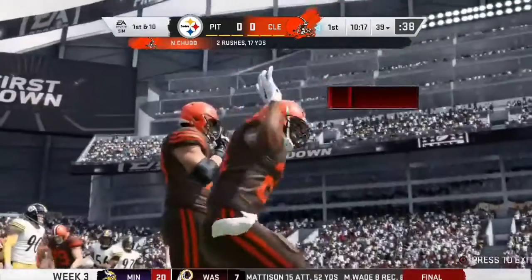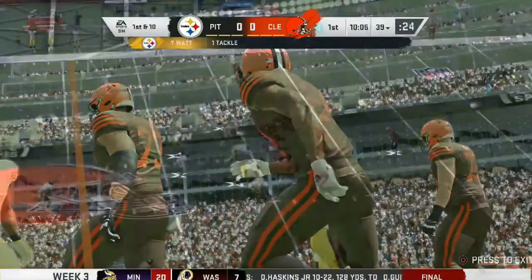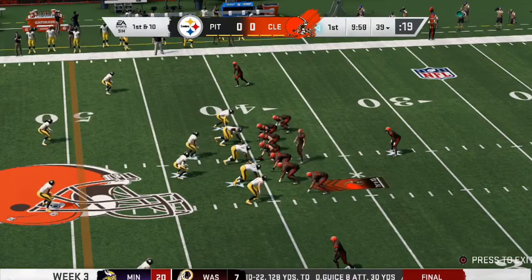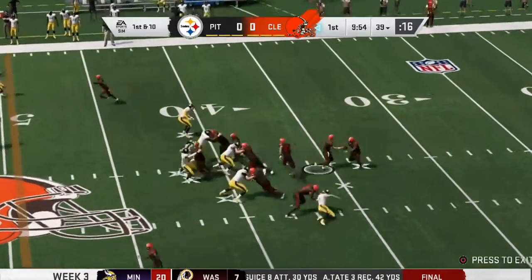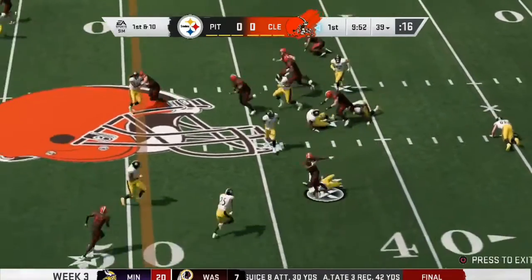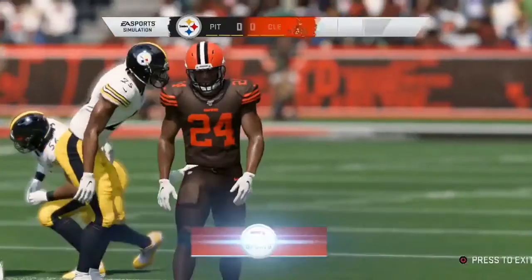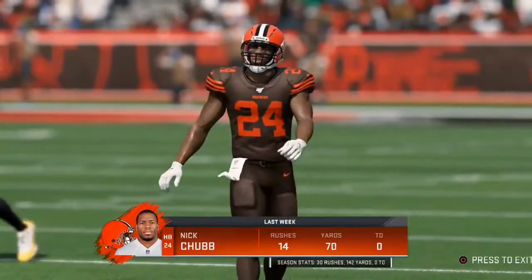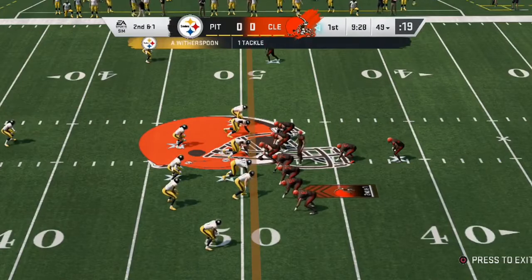As Nick Chubb finds a first down there for the Browns after showing some patience. And yeah, we've started 2-0. It's a good start. I didn't expect it to be this good. I always go cautious on the first year because, you know, you don't want to get fired in that first year. But it's going much better than expected.